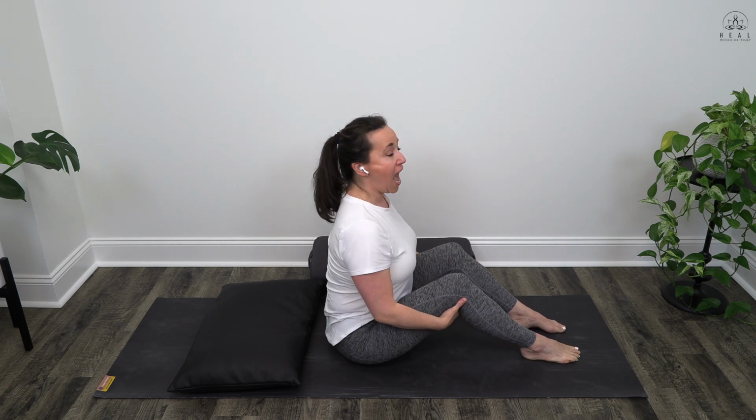Now, here's the good news. It's the exact same positioning and movement we did for the Samant technique. So you've already done it once. Just listen to me as we repeat the technique. The big difference is your neck is now in extension.